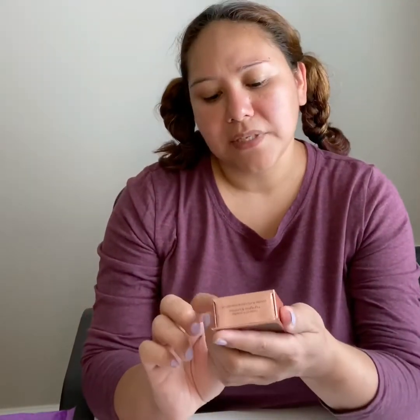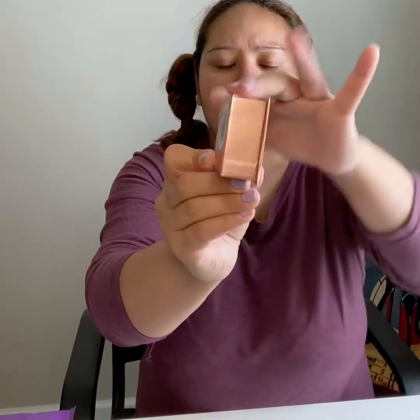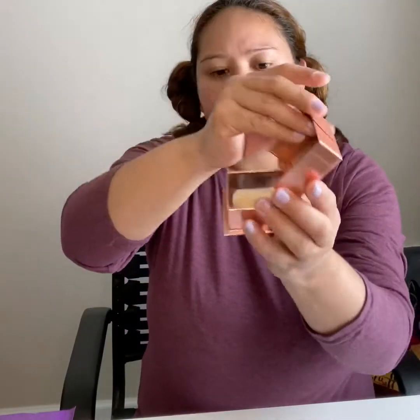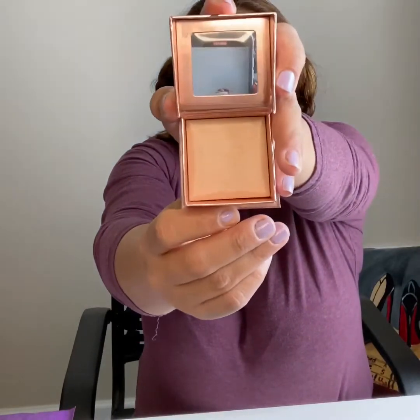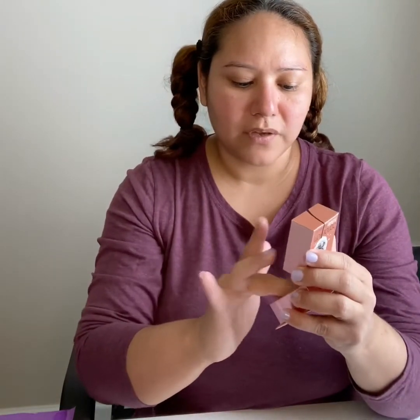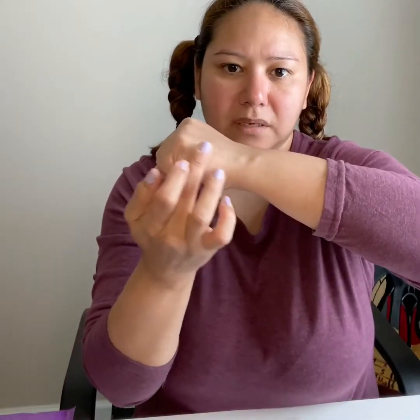The next thing that I got was a highlighter, and this is the Dandelion Twinkle. Again, super cute packaging. It's just very like rose gold. Again, they all come with a little brush for you, so they're great for travel. And then look at that. It's just so pretty. And I love Benefit because it smells so clean. Let me do a clean finger. Let me see if I can get like a... So really, really pretty.